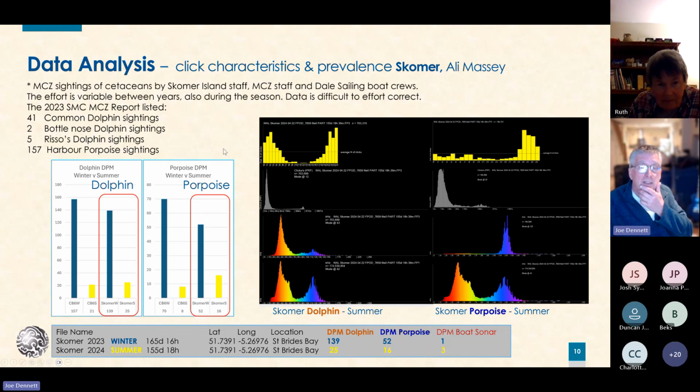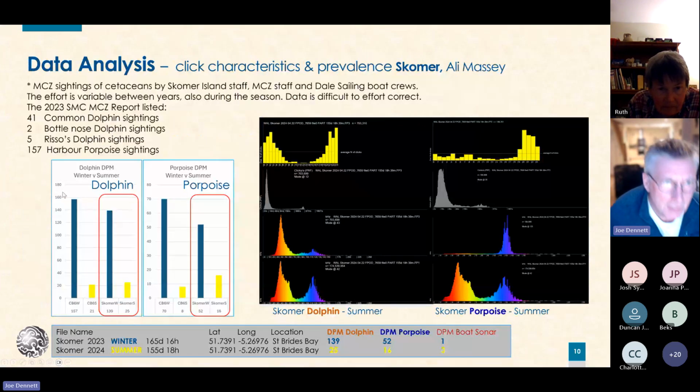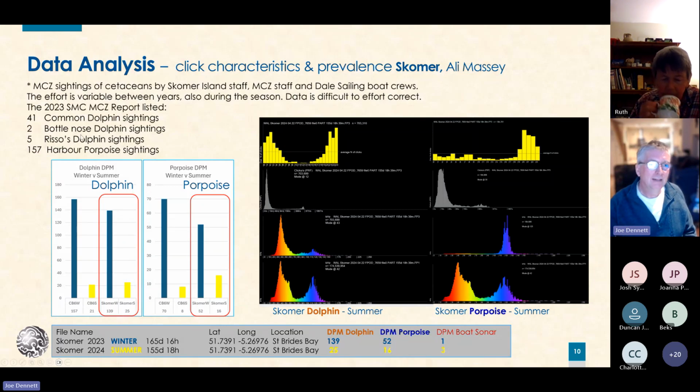And Alison Massey, who works on Skomer and gathers this data for me, does some sightings there, but the sightings are only in the summer. There are some people on the Dale Sailing boat cruise who log it as well, and they see quite low numbers. Some sightings of dolphins, far more porpoises than dolphins, which is very different to what we're seeing in the acoustic data.